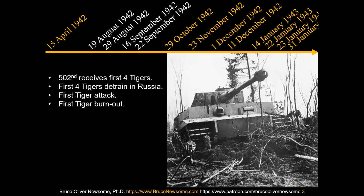There's a political hurry to get them on the front. We're under the silly idea that they're going to be decisive. Those first 4 Tigers are entrained within days, and they detrain eventually in Russia on the 29th of August. They go to the front pretty quickly. The first Tiger attack, not actually involving all 4 Tigers, because not all are available at the same time. First Tiger attack is 16th of September 1942.